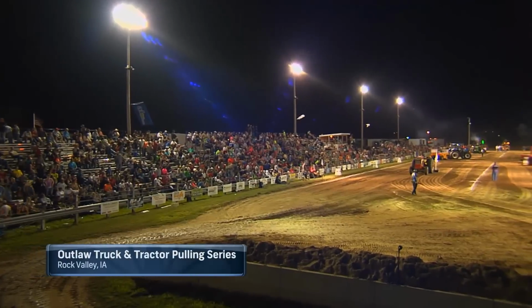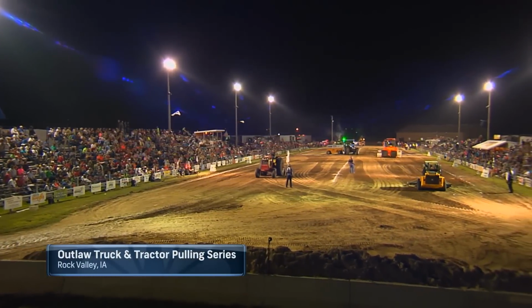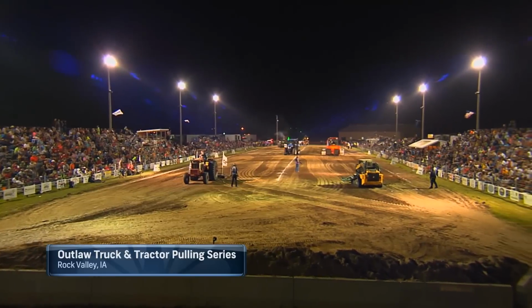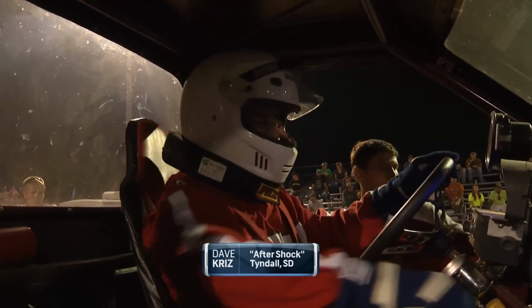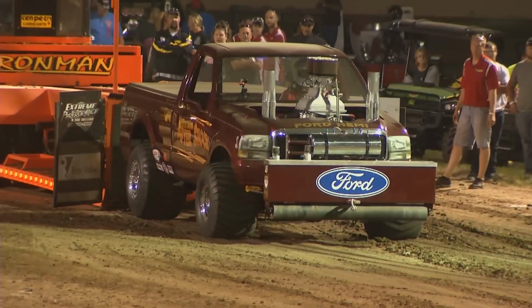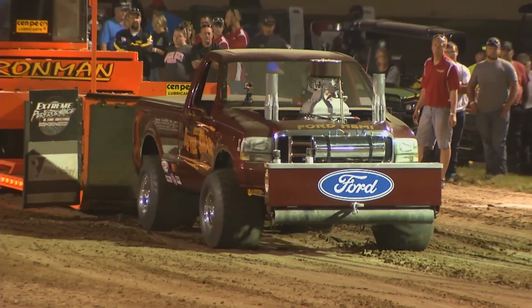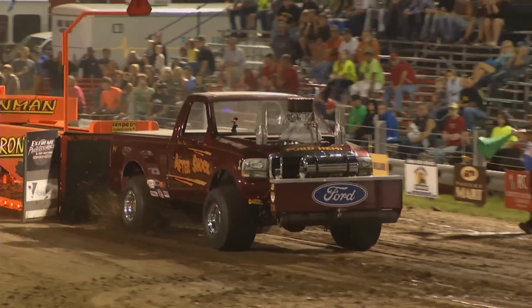Welcome back to Thunder in the Valley from Rock Valley, Iowa. Another great crowd on hand today as part of the Outlaw Truck and Tractor Pulling Series. Here comes Dave Chris out of Tyndall, South Dakota. He drives Aftershock. Dave, he is always a serious contender. He is most definitely one of your top runners or one to keep an eye on. Notice he's a Ford man too.